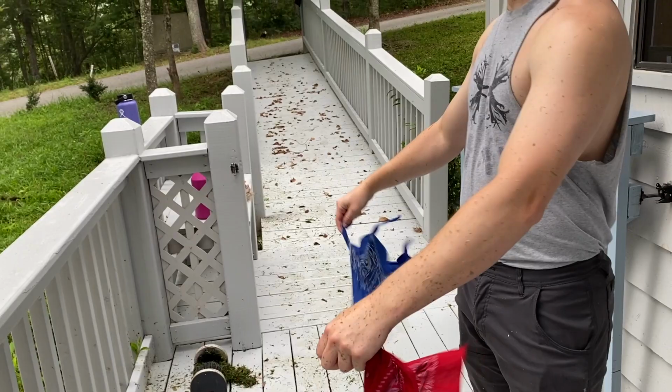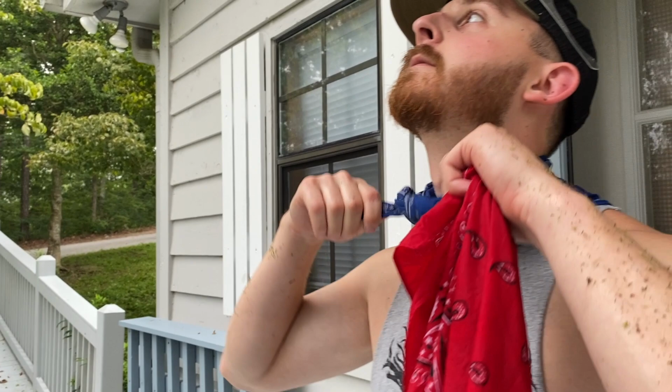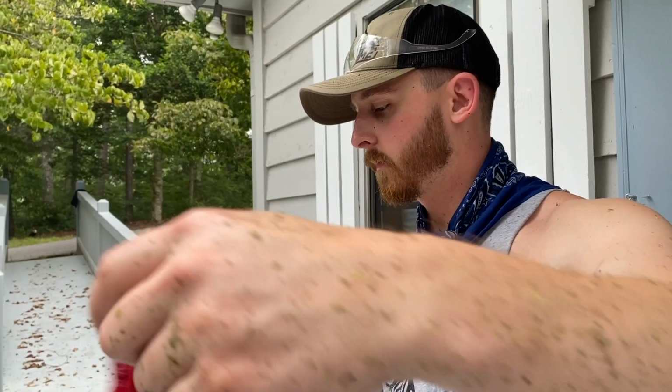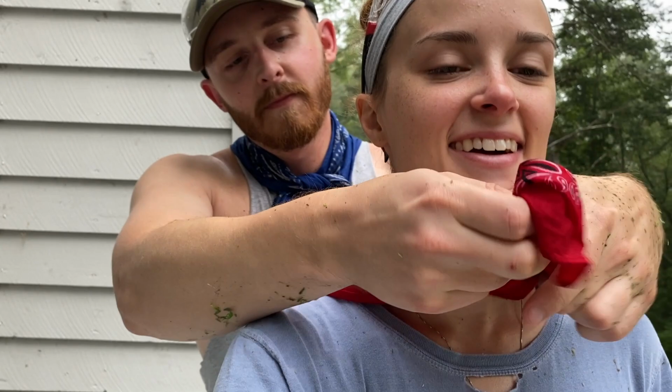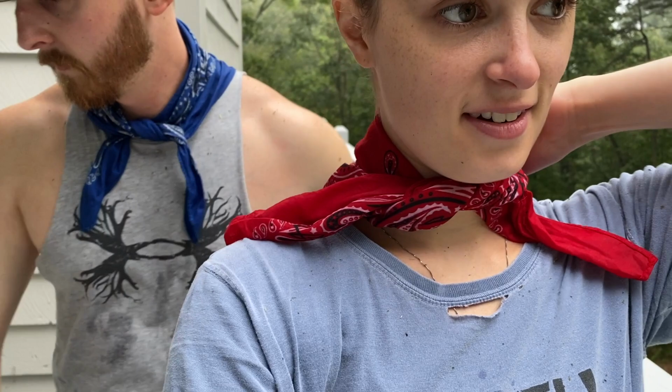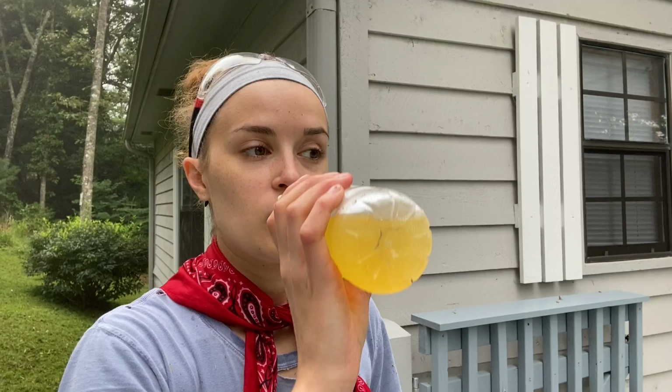So Austin has wet these bandanas. If you wet these things and then put them around your neck, it's amazing. And then all you have to do after that, when they get hot again, is just take them off and give them a couple flicks. Really makes a difference. Gosh, that does feel good, don't it? And since the main arteries run up the back of your neck there, it really helps keep you cool.